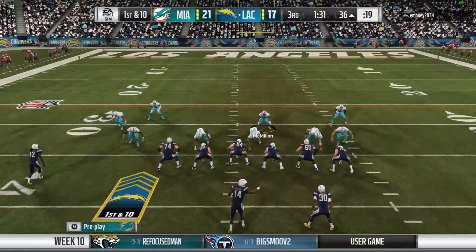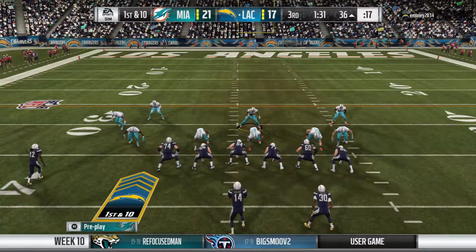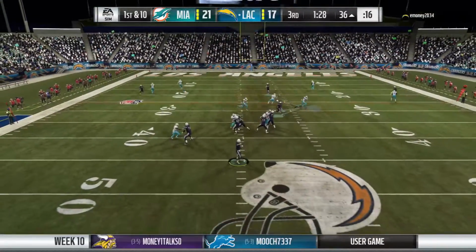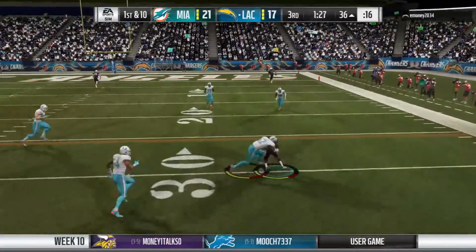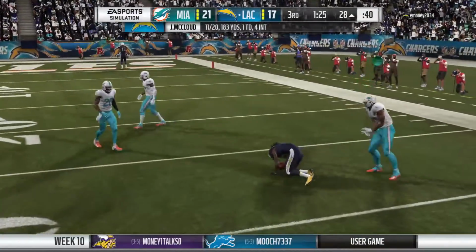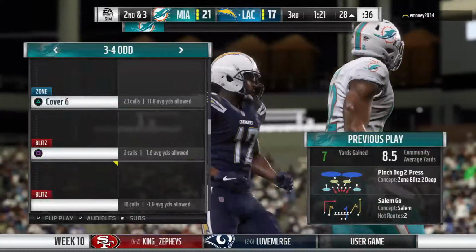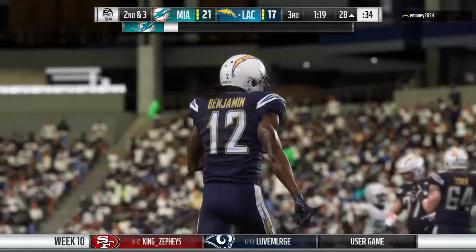Flex round! Flex round! They go back to the air here after the INT on the last drive. It's complete right side to Benjamin, and he'll go down at the 28. 7 yards, the pickup on the pitch and catch.